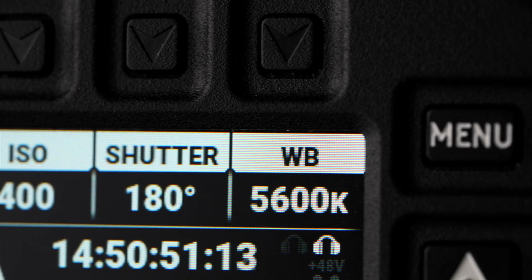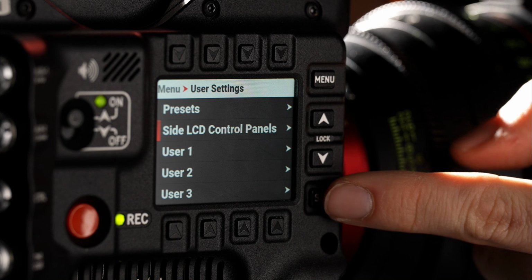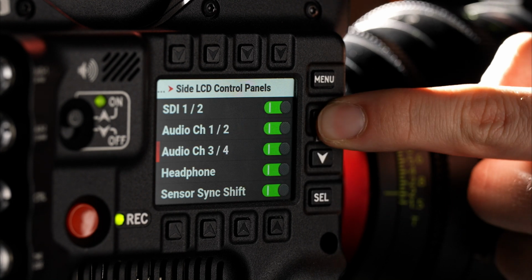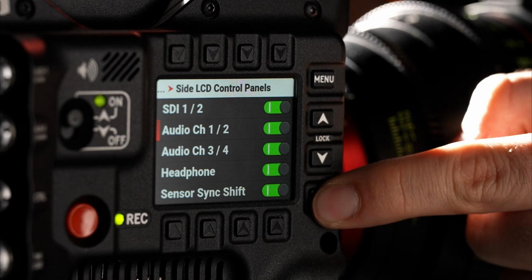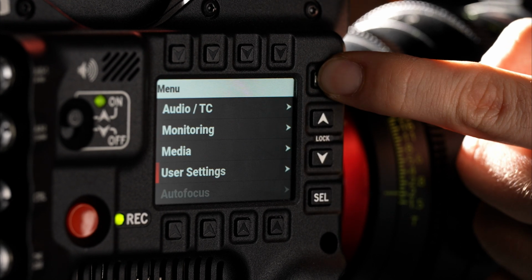And it also has profiles, so each of our users can just save all of the settings that they want to be able to quickly change and save that to a profile. So each time someone else is using the camera, they just load up their profile and they're ready to go. It keeps things very nice and fast and efficient.